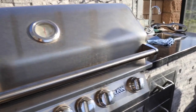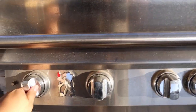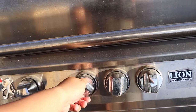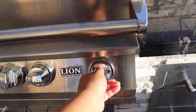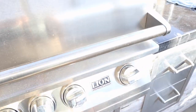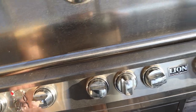Alright you guys, just got home and I am going to turn on the grill. And it is really dusty because it has been really, really windy. But I don't know why I'm showing you guys me turning them all on. But it's on. Ooh, I need to clean that. I'm gonna let it heat up. I'm gonna clean it. And I'm gonna go get the carne asada that I'm gonna cook right now.